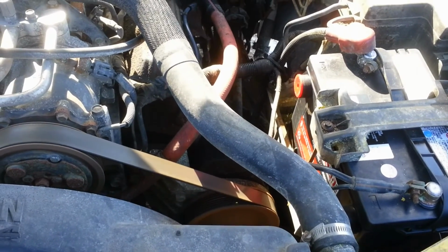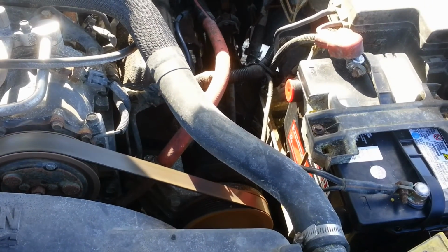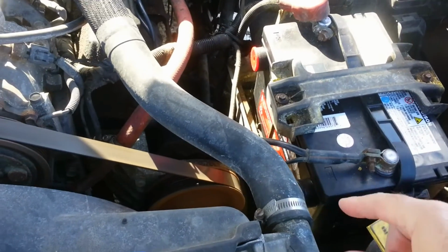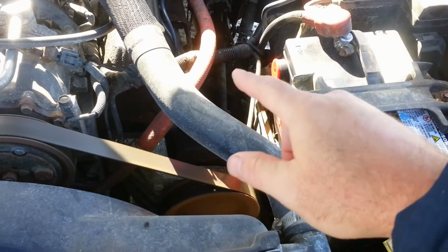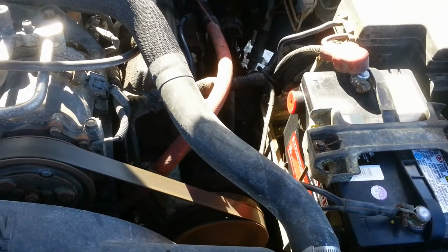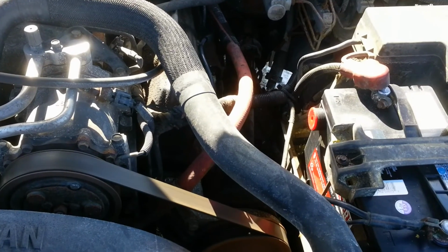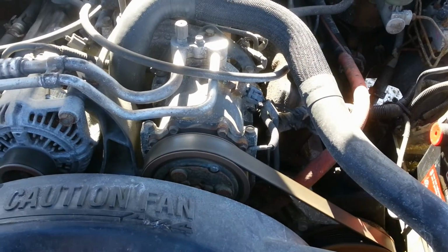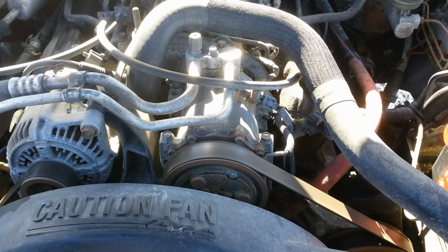And the ground just needed cleaning up over here. That side was a little loose. And then I did find a fault on the ground going to the engine over here to the fuse box. So let's see if that keeps her running again. She's not getting warm, so it's not good.